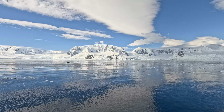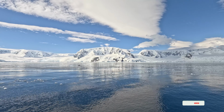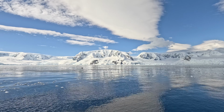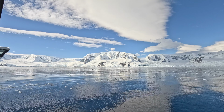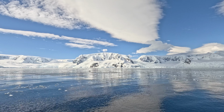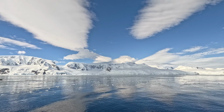Good morning from Lindhold Bay in Antarctica. Time is about 8:30. We docked here maybe around 7 this morning and woke up to these awesome looking icebergs and glaciers and completely snow-covered mountains all around us.